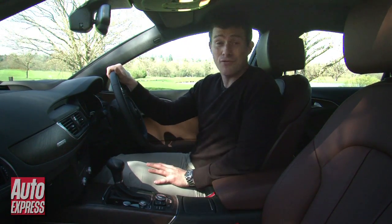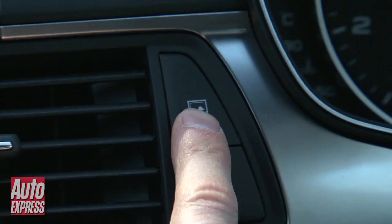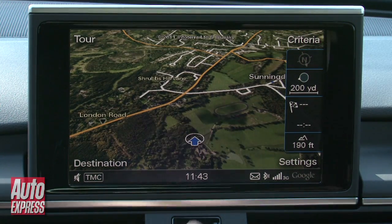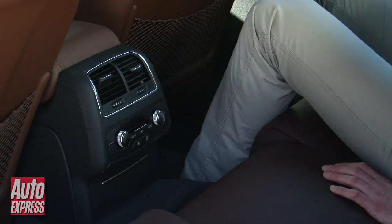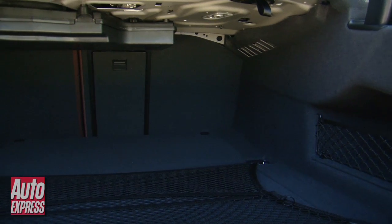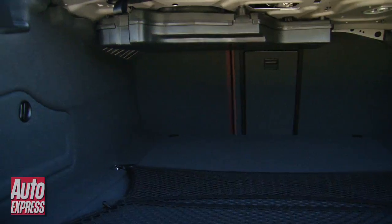As for standard equipment, it's very generous across the entire range. All cars get leather interior, parking sensors and satellite navigation. You can even upgrade the system to have Google Maps. As for the rest of the options, well, the list is so extensive. If you've got £6,000 burning a hole in your pocket, you can go for a Bang & Olufsen stereo. In the back, the new A6 is marginally more spacious than its rivals, with plenty of head and leg room for adults. And while the boot capacity of 530 litres may well be 10 litres less than in the Mercedes, it's 10 litres more than in the BMW.